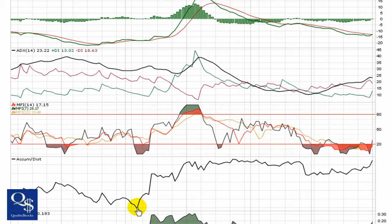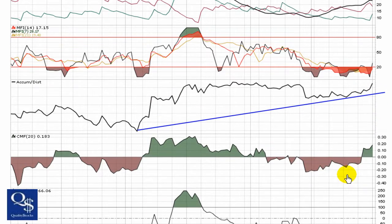Still seeing an overall uptrend in this accumulation distribution as well. Even through the sell-off after the big move, this is where the big move was. Understandable that the accumulation distribution was climbing high. But even during the sell-off, it didn't really get a big decline in the accumulation distribution. Kind of channeled sideways, a little bit of a dip. But now it looks like it's actually going to try and make a new higher high. So this has a pretty nice look to it as well.